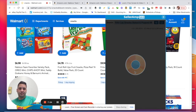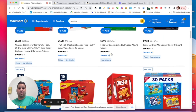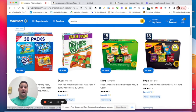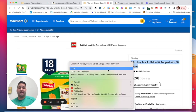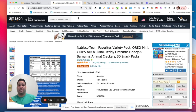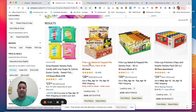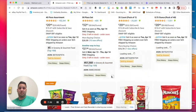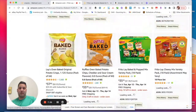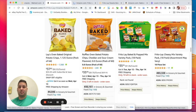Let's see here. So this exact one did not come up. In these cases, I could click on that. I like to bring it up again. Then I would usually just copy and paste this and search Amazon itself. Get a new thing here. See if we could pop it up. Looks like this baked one. Here we go, it's down here. This actually could be somewhat interesting. There's no rank, which is weird.